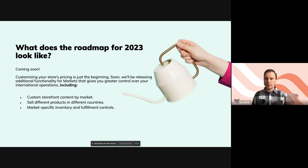The first one is something that we can already customize today using Shopify Theme, but it hasn't been a native capability that you can manage directly from Shopify admin. That is coming, and also managing assortments.